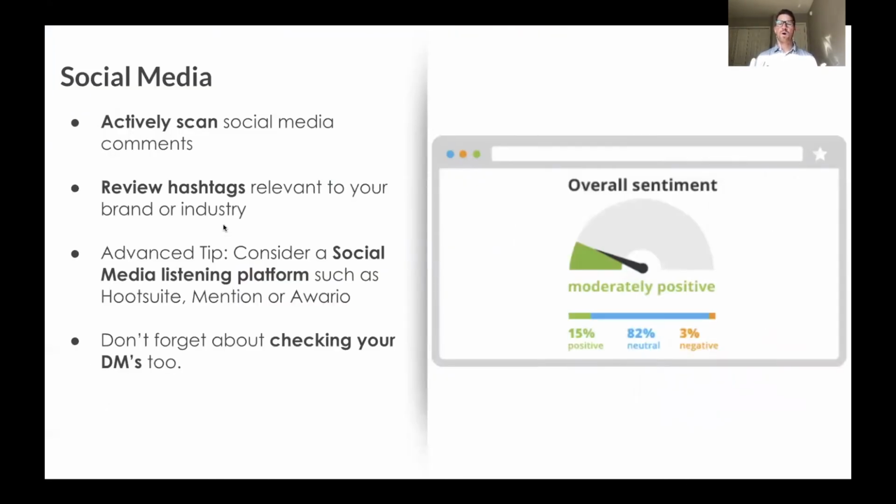In regards to overall sentiment, what are people saying about your business on social? It's a good idea to go through and actively scan your comments, actively scan hashtags specific to your business. Anytime your app is mentioned, check out those app mentions. That's important for Twitter and Instagram. You just want to make sure that you're aware of what people are saying about your business online.